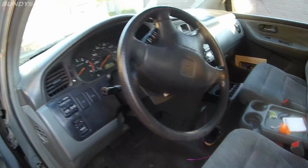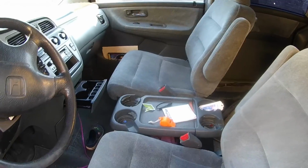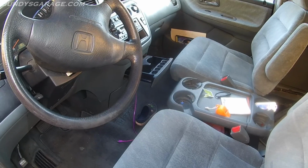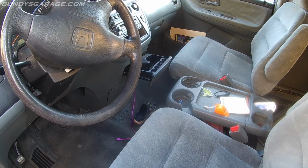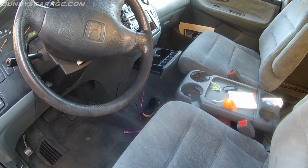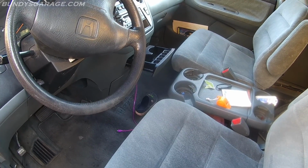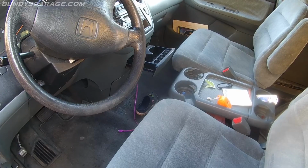I've read on the forums about other people having problems with, not necessarily a Honda Odyssey, but Civics and I think some Integras. Typically 9 times out of 10, it's going to be a short. The fuse was popping as soon as I turned the ignition on. It would just pop the fuse, so there was a short to ground.